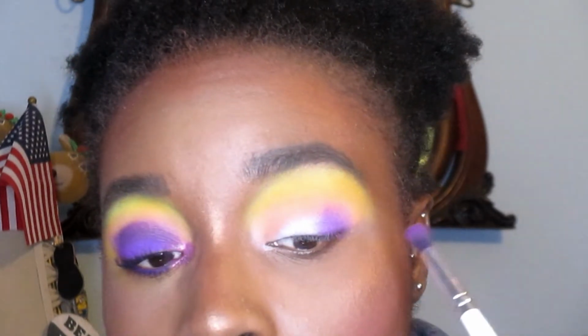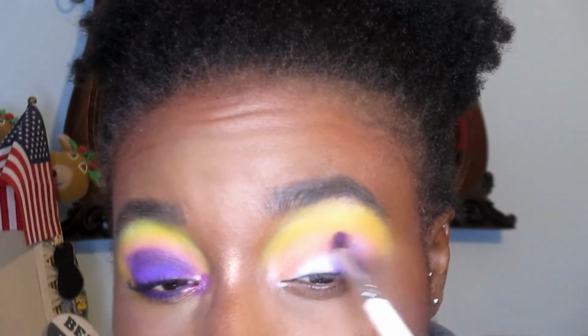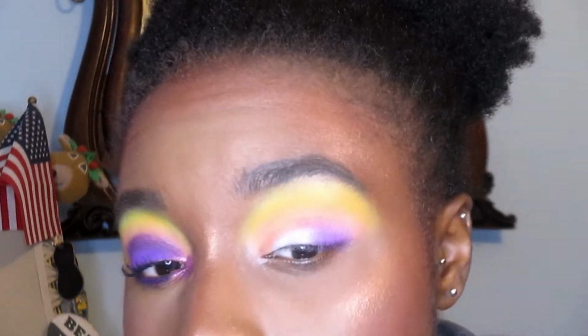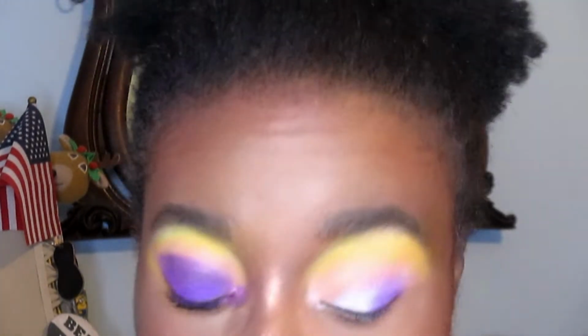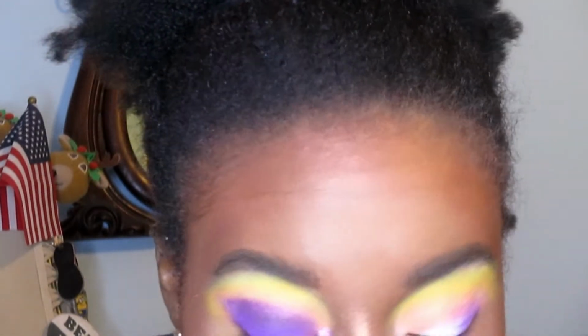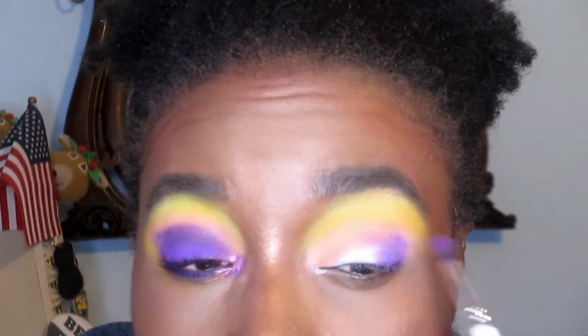Now, once I get a general layer like this on, I like to go ahead and blend. So let's blend. And as you can see, now I've lost a huge patch of where there was purple to originate. So I didn't fret. I was like, maybe I'm going crazy, you know, I might be tweaking or going crazy. I did just get off work.